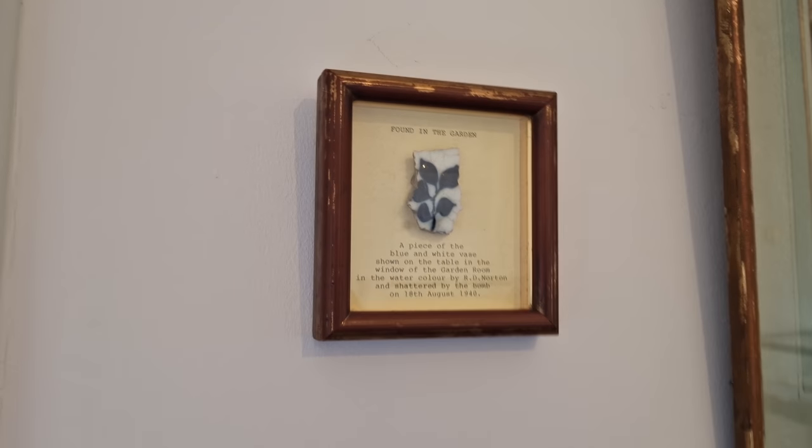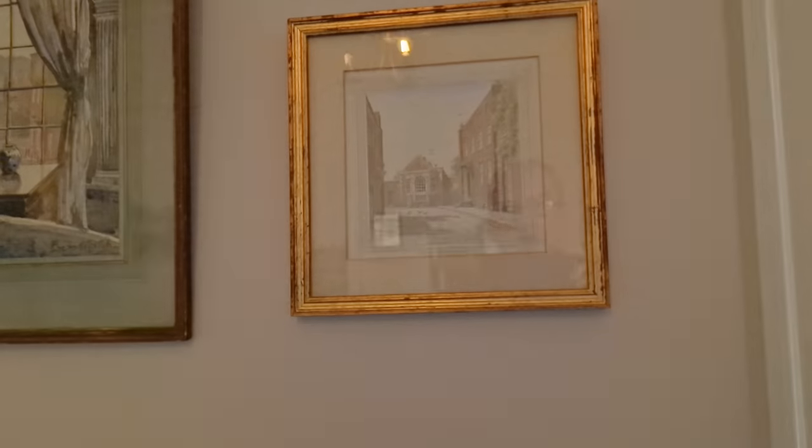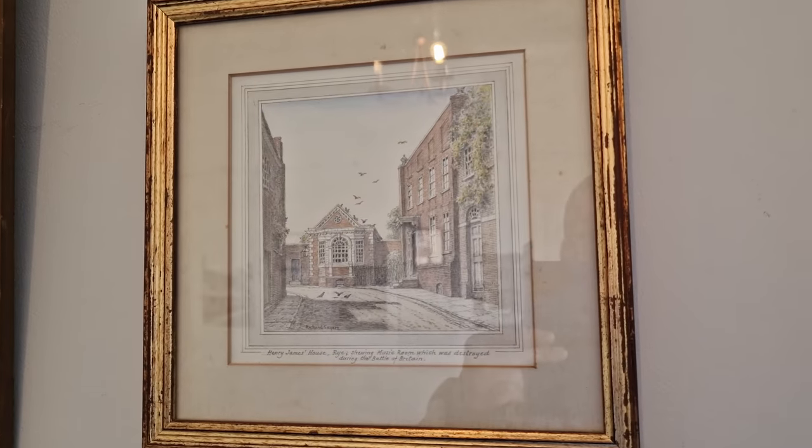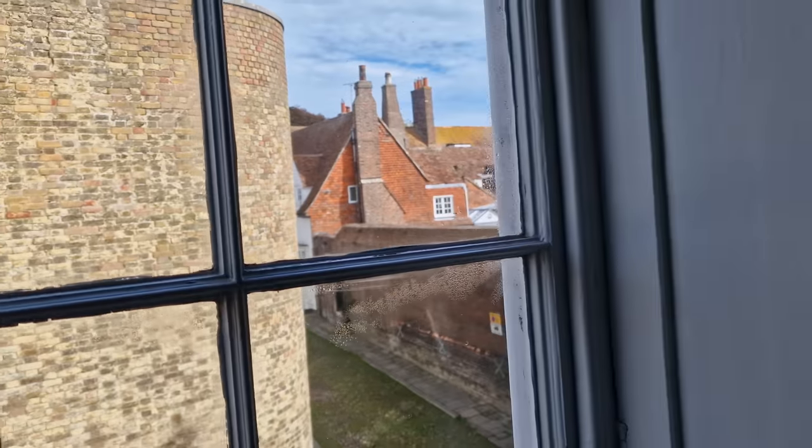Ah, so it's looking like we may not have a garden room. Oh shit, we shall see. No garden room. And I've been good all week and I've not knocked a single thing down.